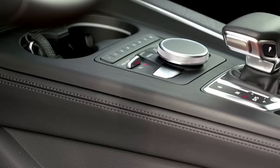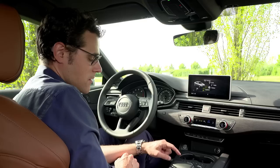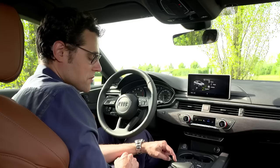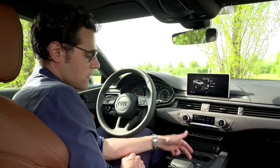Funny stuff. The automatic shifting lever: in the big engines, you know, the 3-liter V6 or also the big 3-liter TDI with more horsepower, you get the converter gearbox. Here, S-tronic, 7-speed S-tronic, that is the dual clutch transmission. And in the front, before that, there's this turning, pressing knob for the infotainment system.